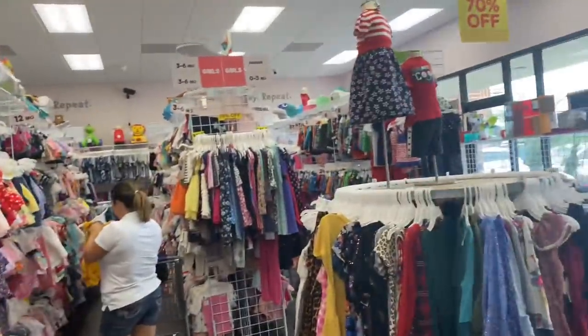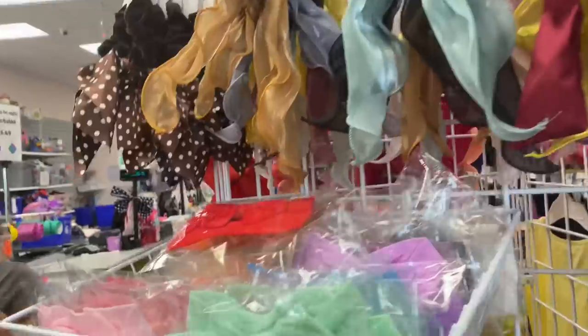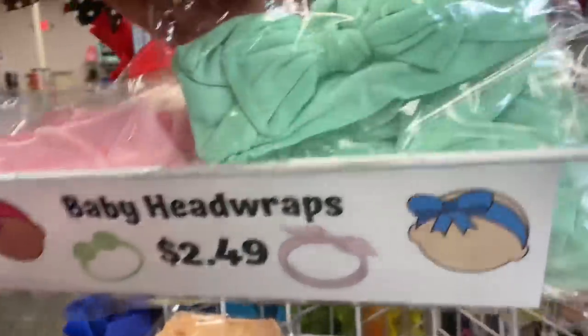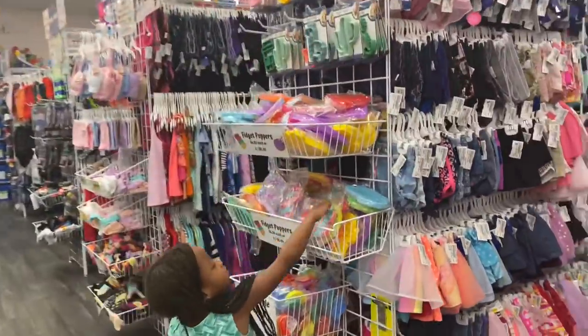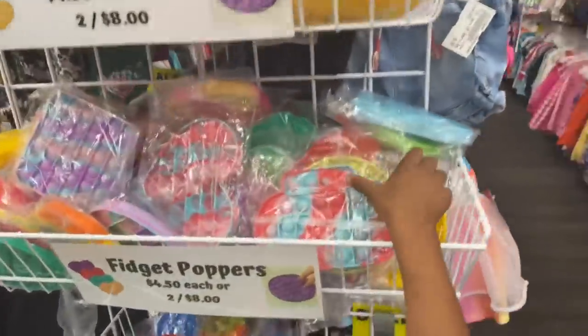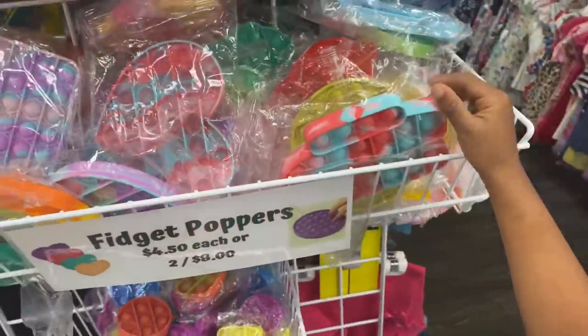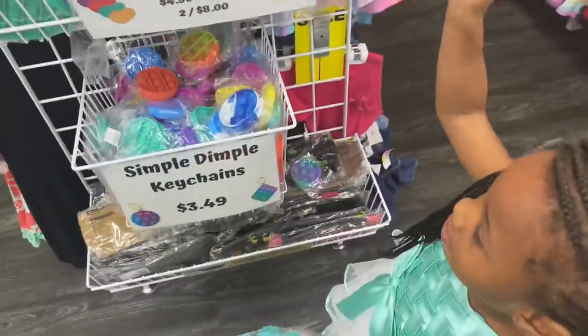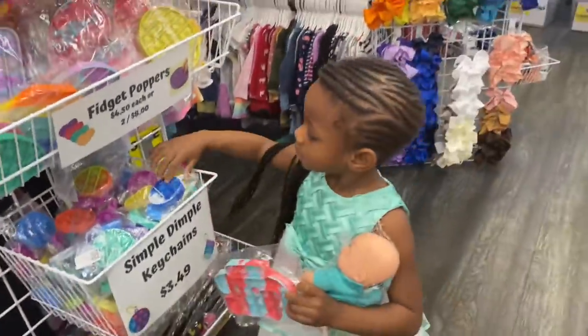So let's just look. I'm gonna look in Gorgeous's size. So Gorgeous is a 3T, 4T, 5T. They got baby head wraps for $2.49. What's that, pretty girl? Oh, fidget toys. That thing, $2 for $8. Them things, $4. You want that? You gonna spend your own money? Get you another one. Get two.